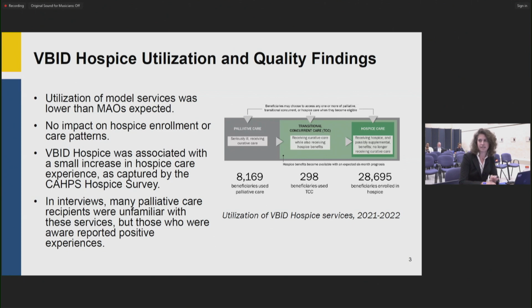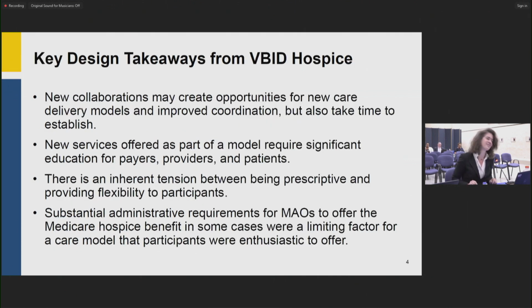In addition to the quantitative analyses, the evaluation also included interviews with plans participating in the model, hospices providing care under the model, and beneficiaries who received care under the model. And so one thing to note in this setting for this meeting is that many recipients of palliative care under the model were actually not familiar with the term or the services that it comprised, but for those who were aware, they reported positive experiences with this component. Next slide, please. In terms of thinking about the design takeaways from VBID hospice, I think it's relevant to step back and think about the full scope of what the model entailed.